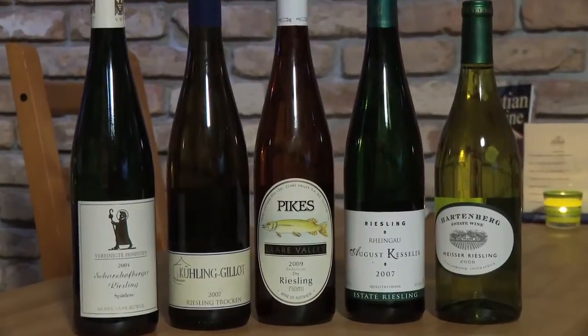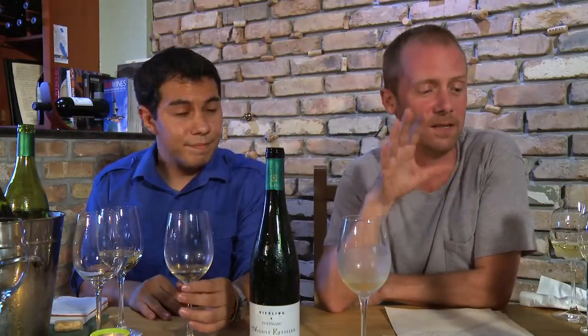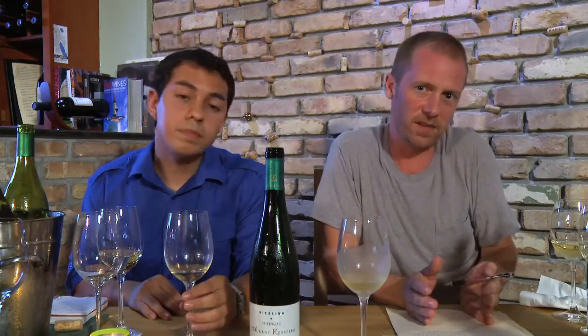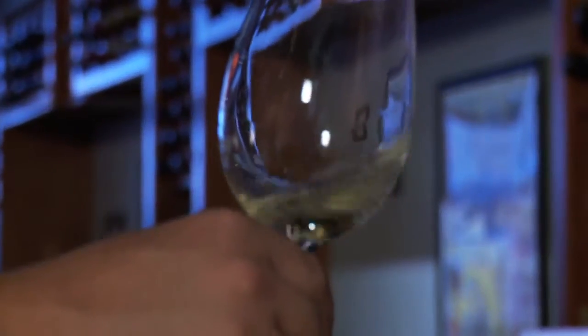Tonight we're doing Rieslings, and everybody thinks that Riesling is supposed to be the sweet dessert wine, when if you compare it to residual sugars in other wines, except for maybe the last two that we're drinking, it's closer to Sauvignon Blanc or Pinot Grigio in residual sugar. These are dry wines. I mean, these are super dry with a lot of elements.